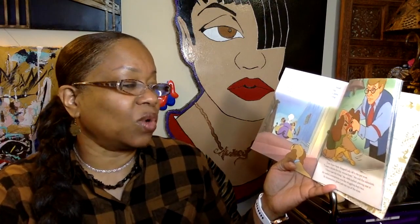Then Aunt Sarah dragged Lady off to the pet store. "I want a muzzle for this vicious beast," she told the sales clerk. "I have just the thing," the clerk replied, placing one of the awful contraptions over the struggling dog's face. Lady struggled to get that thing off. In desperation, poor Lady ran out of the store.